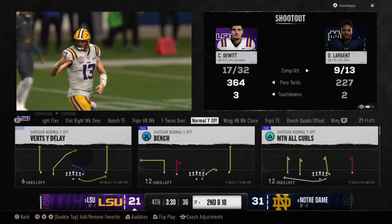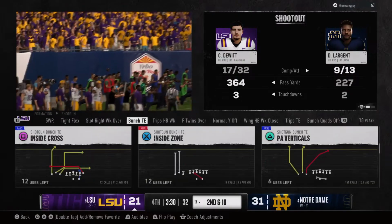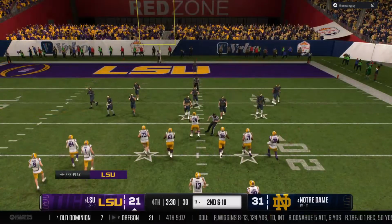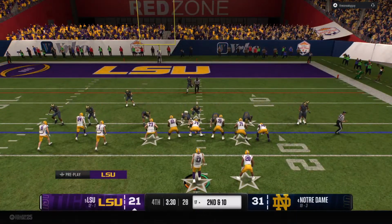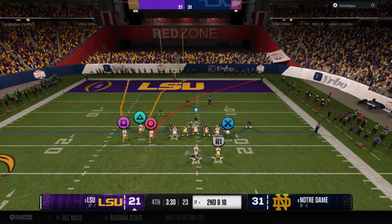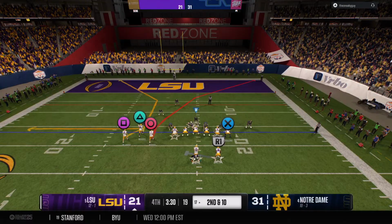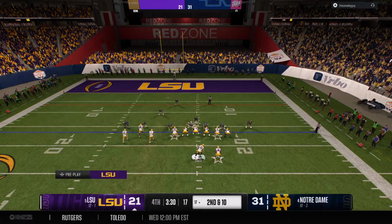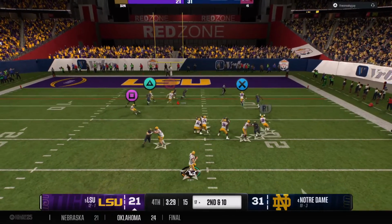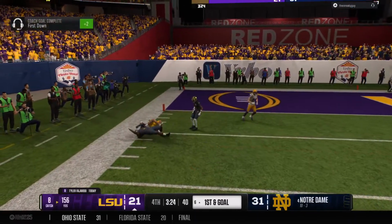Man, I like this play. Not only is it the right play, throwing it away like that, but given that he had no other option, he just did what he's supposed to do to survive and get ready for this next down. Incomplete. Second down coming up. Quarterback looking to connect with the receiver here. Looks to his left and makes the completion.